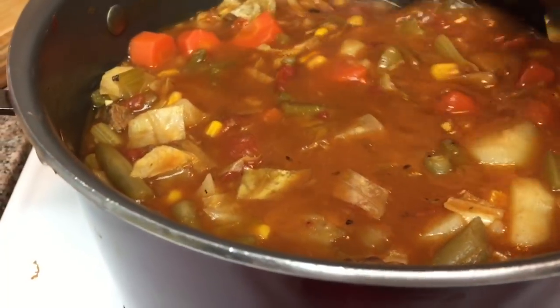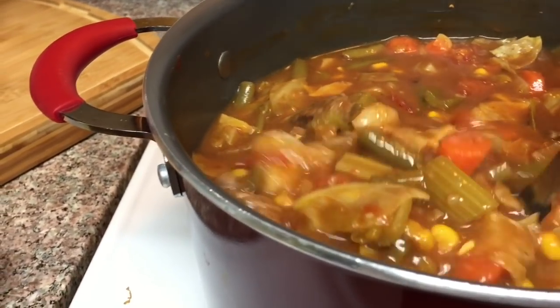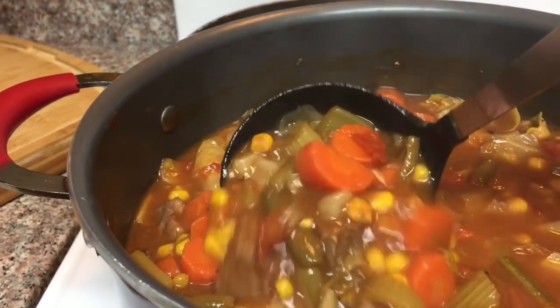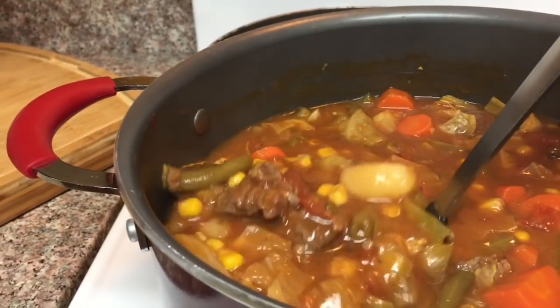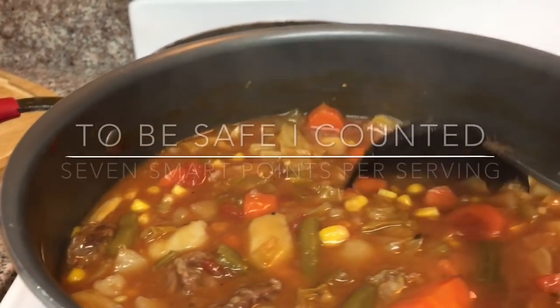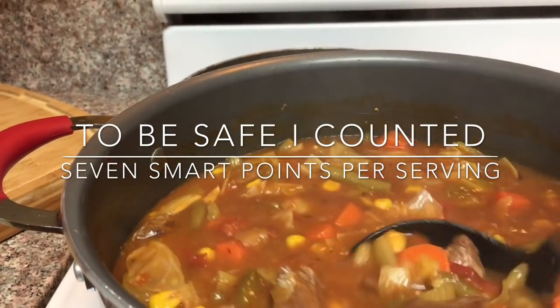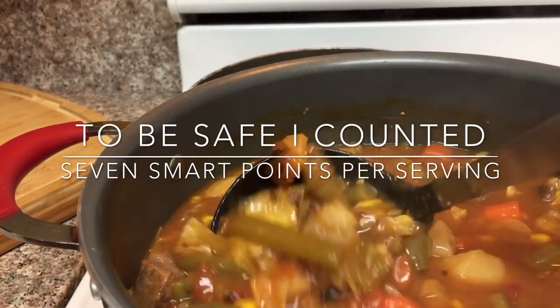Okay, it's all done. I'm going to eat me a bowl, and I made me a pan of cornbread. And Honey already had him a bowl. He said it was good. So make you up a pot of stew. It's not going to be very many points, I don't think. But that's my addition this time in my Pantry Purge collaboration.